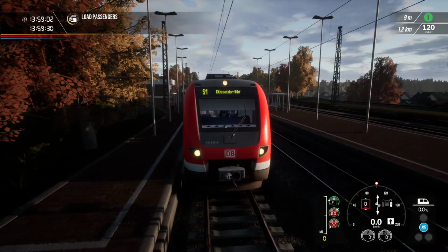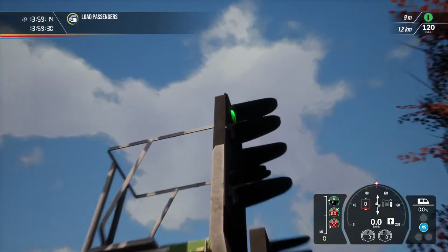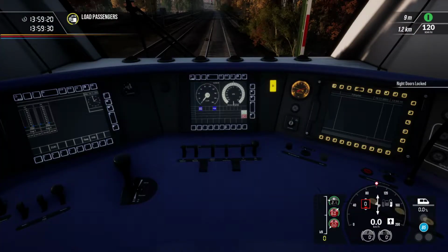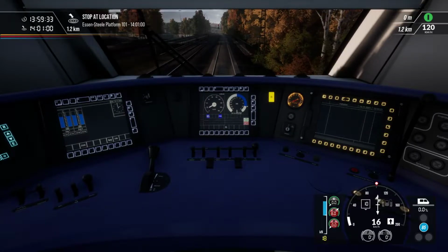Nice. High intensity lights on these trains are funny, there's little white bulbs on the sides. Red markers, high intensity. Right, so we have to lock our doors. If we go and full speed ahead, our next station is Essen-Steele.